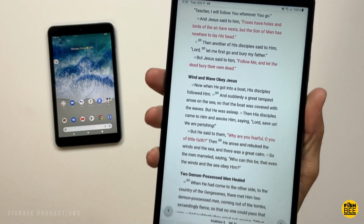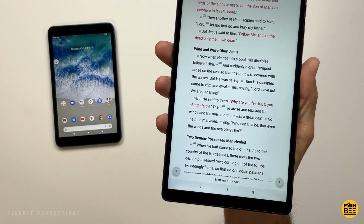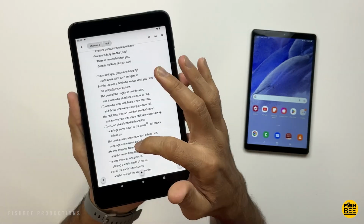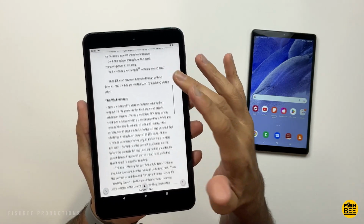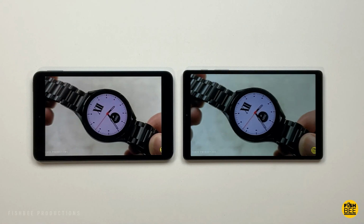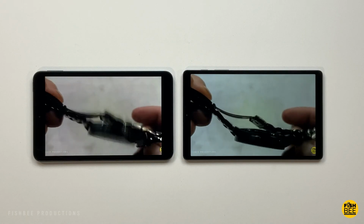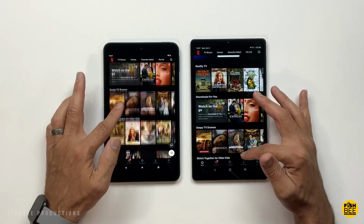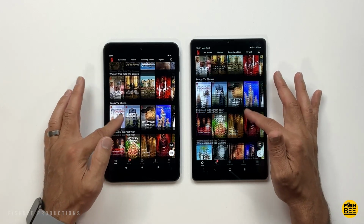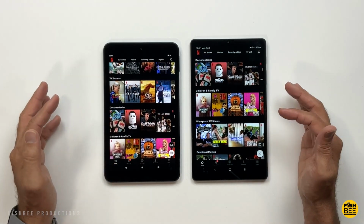Surprisingly, even though these are lower resolution compared to more expensive tablets out there, reading text on these two doesn't look quite as bad as you would think, and you can watch up to 1080p resolution on YouTube videos. But you're only going to get SD playback resolution on Netflix for Samsung, where the Nokia T10 has HD playback. So that might be a slight advantage for Nokia for some people out there.